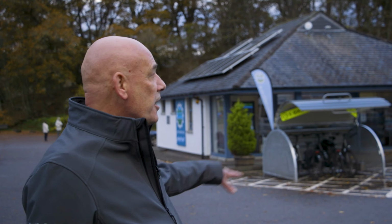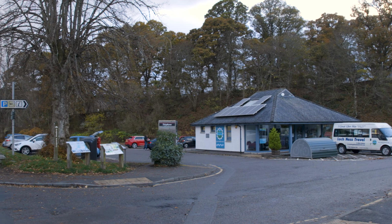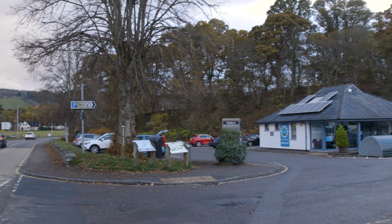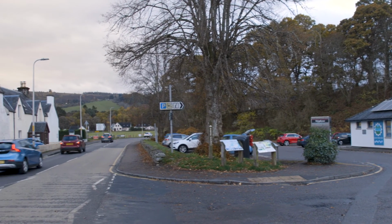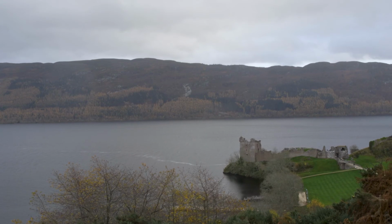The longer term plans for the hub involve developing some of the assets that sit around the building. So working with other stakeholders, we'd like to develop some of the services that are available, for example, in the car park. So an enhanced electric vehicle charging capability would be very useful. We'd also be interested in developing a green park and ride to take visitors from the village up to Urquhart Castle. Around 500,000 people visit the castle every year in non-COVID times.